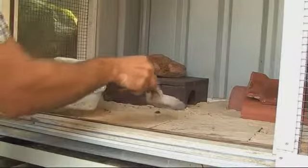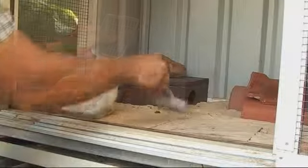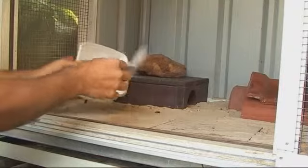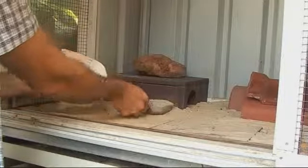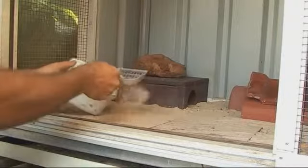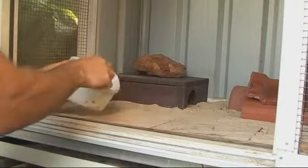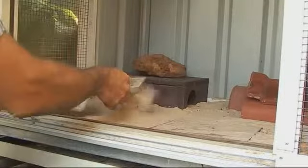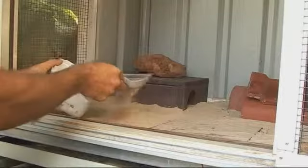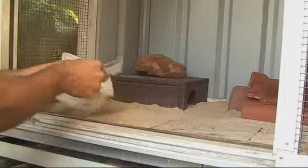I'm just sieving sand here with a cat litter scoop, which I've melted some aluminium fly screen wire into to sift sand and sift all the shed skin and droppings. And I do that on a regular basis. It helps a lot to keep them clean. The whole lot should probably be changed, I would say, every month. That helps keep it nice and clean.